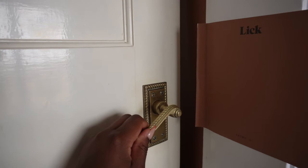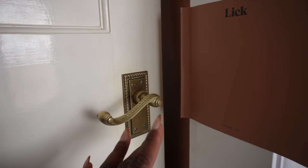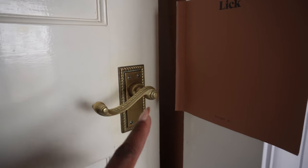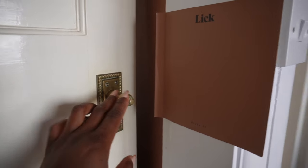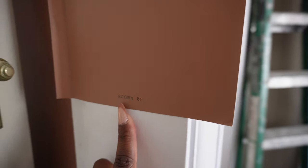I have finished the bedroom. I've only included a little bit of clips of me painting because it is so hot today, I'm in my bonnet, I'm sweating, and I've just been playing music, watching some Netflix, and painting. But just a reminder of what the paint colour is, Lick Brown 02.